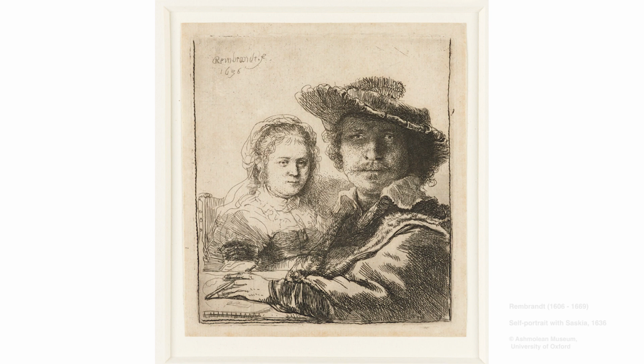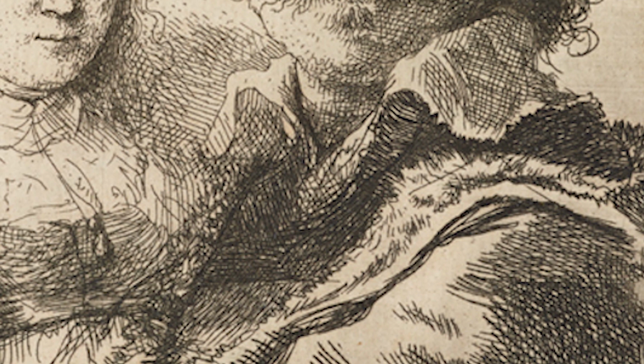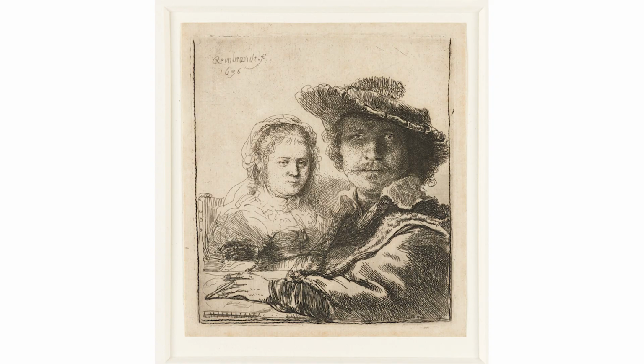So if we come a little closer and we view the very details of this image, we can tease out some of the techniques that Rembrandt uses. You can see that the lines are very carefully, individually rendered, and the etching process itself aids this level of detail. The lines are so fine that he can extract single hairs if he wants to, or he can bunch the lines together to create areas of shadow to contrast with areas of light where there are fewer lines etched into the plate.